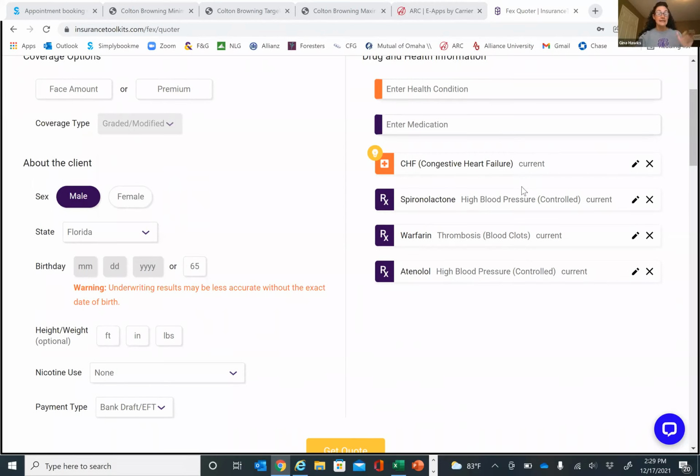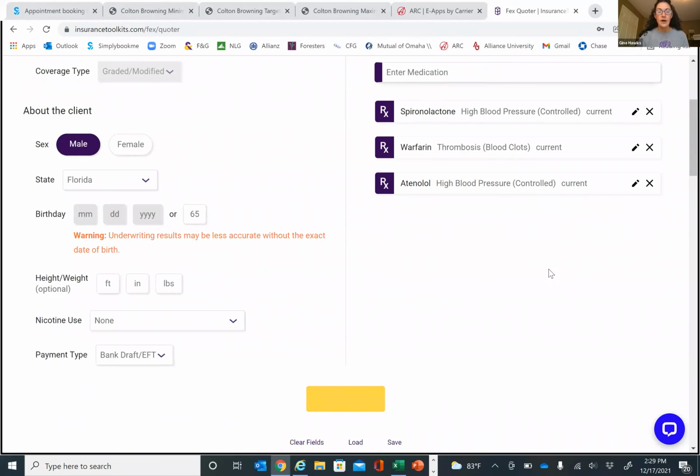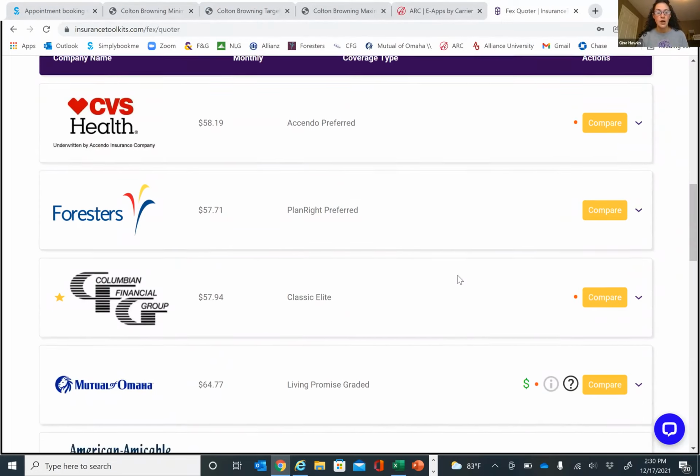All right. So let's say they don't have congestive heart failure. We're going to take that off and then we run the quote. So we've got a combination of meds here, and we can see with CVS it's still preferred, with Foresters it's still preferred. And then, with CFG, it's their highest, best rate product. And then we get into our graded.